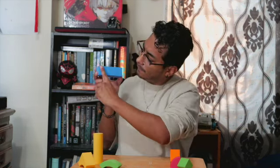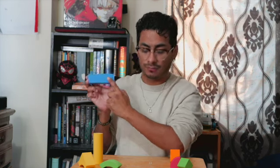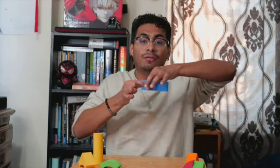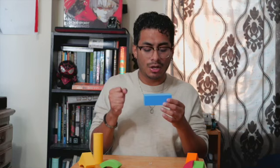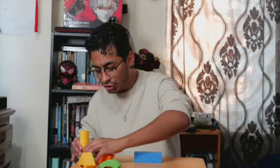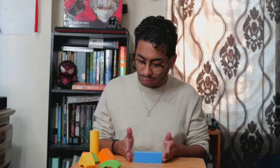Like this. It's a nice long rectangle. That's gonna be our base. It's gonna be the body of the car. Eso va a ser lo que es el cuerpo del carro, right? Boom. Center. Straight center. Aquí en el centro.